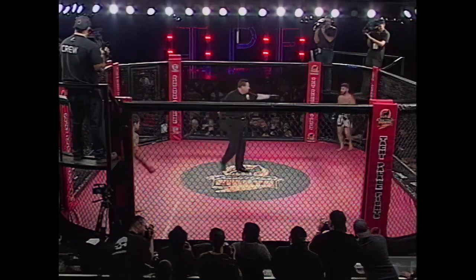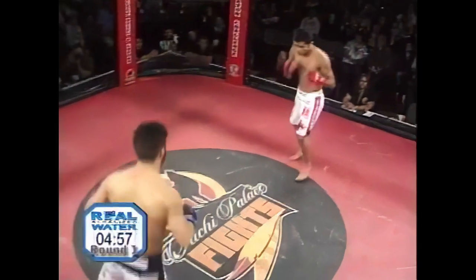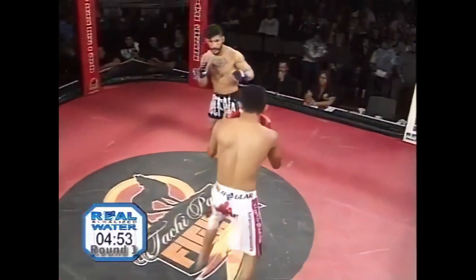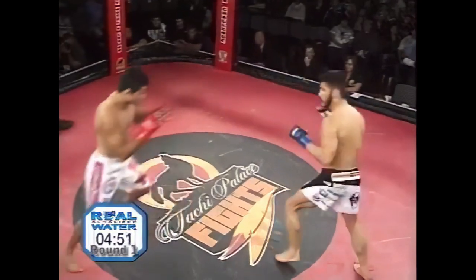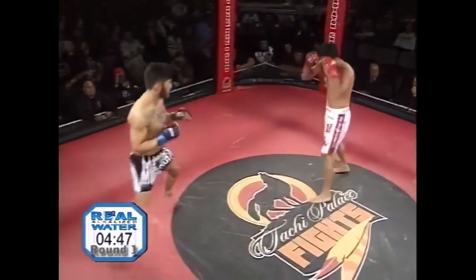Huge gas tanks. Stamina won't be a problem in this fight. McCall to Silva, round 1 action underway. McCall was really amped up there during the introductions. Silva was more relaxed, calm.